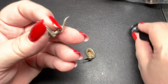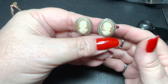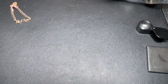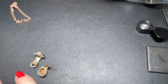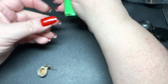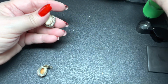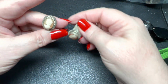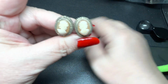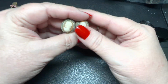BA 800. So these are 800 silver and shells. And the way we show you that it's real, you can see right through the shell. And it is clip-ons, and they are nice. 800 silver, hand carved shell cameos. I'm going to do $25 on these.